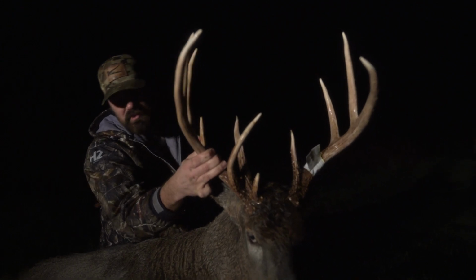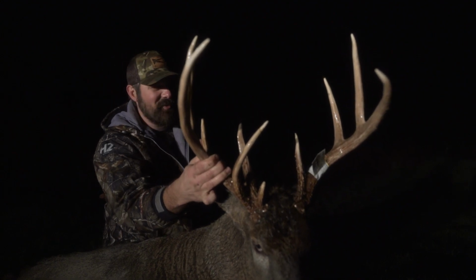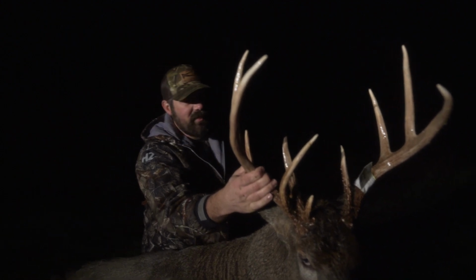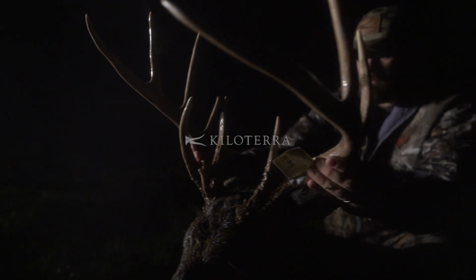Cool deer. End of the landowner tag, leg of the rut anyway, and now we're onto our statewide tag. So looking forward to getting out and hunting some other ground and seeing what other bucks we can catch up to this year.